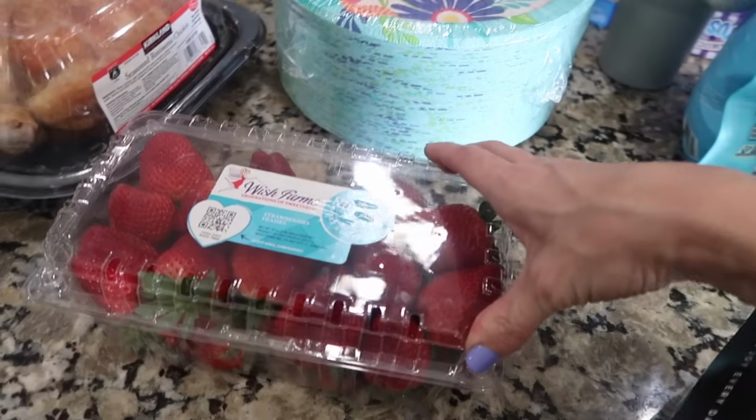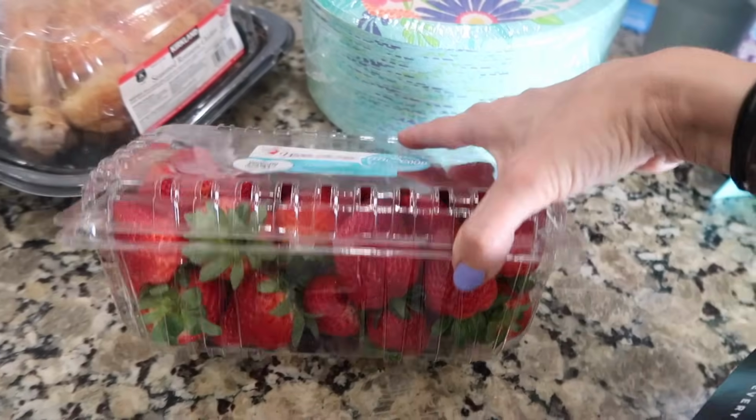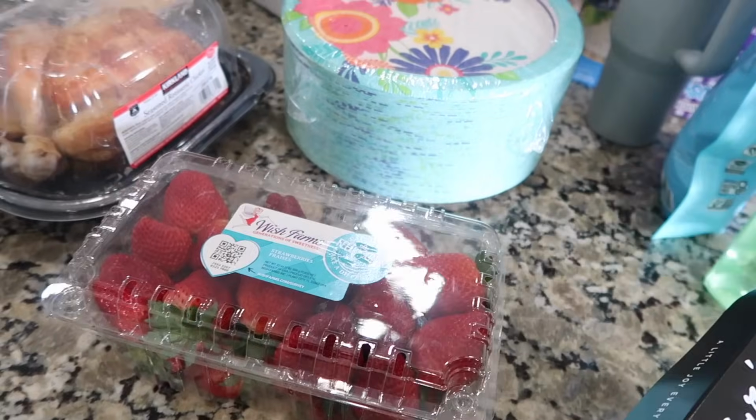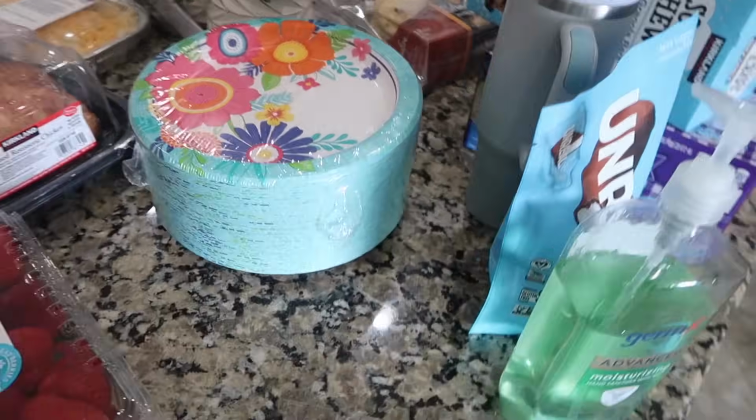I did grab a bundle of strawberries just because, I don't know, my kids literally will eat an entire container of these just as a bedtime snack or breakfast, whatever.